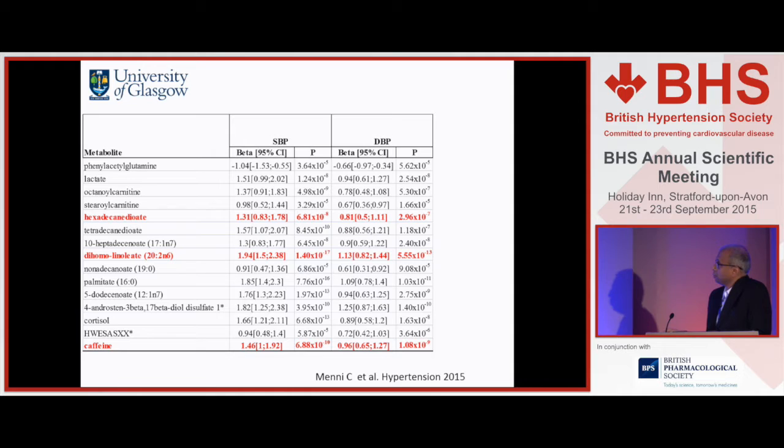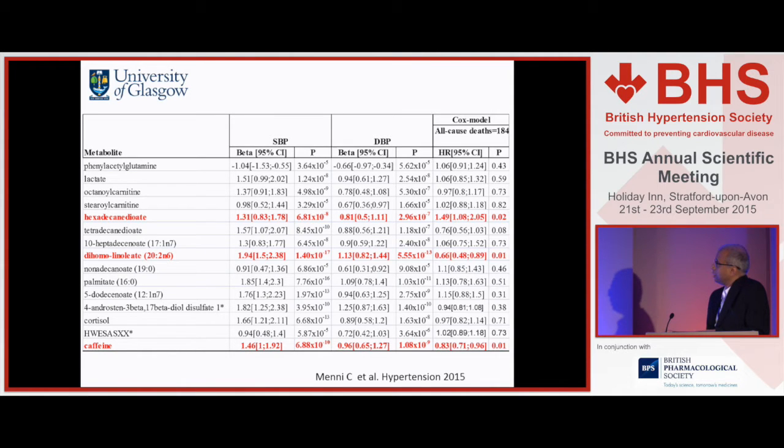The problem here is to try and relate this to causality. First, to try and see whether these are bona fide signals. These are observational data. We got twins. We know blood pressure has a big problem with measurement, lots of measurement error, and lots of confounding in population studies. So are these really true signals? We thought we'd look at outcomes. We had mortality data, so we looked at mortality. The first thing, caffeine: yes, it does increase blood pressure. It does not kill you.